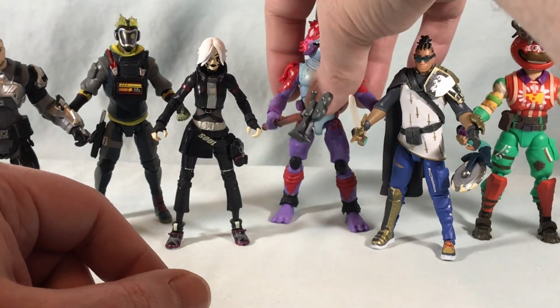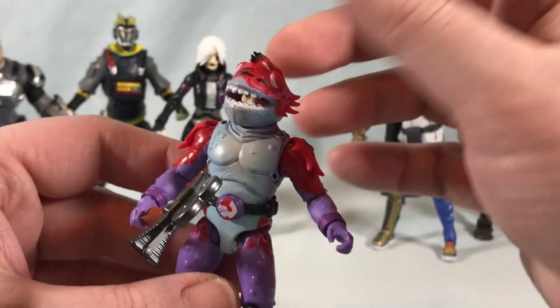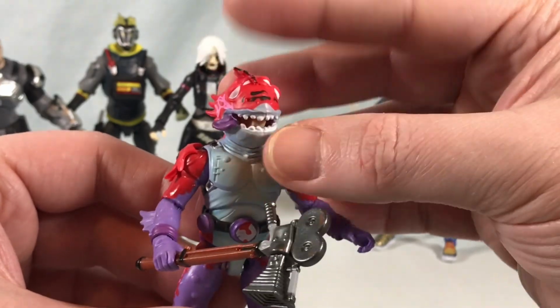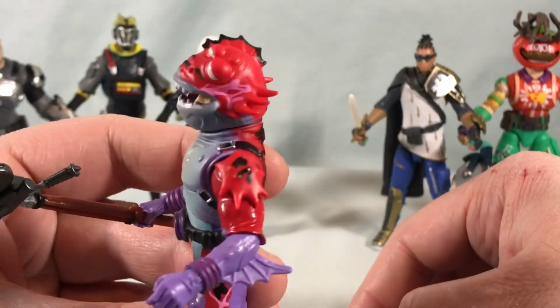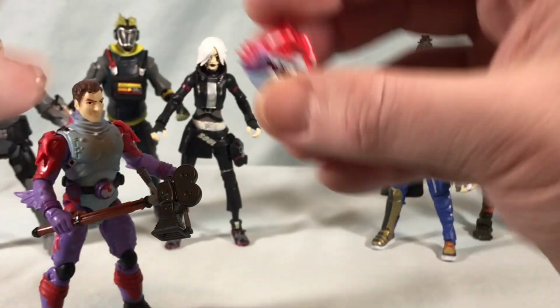Next up, we have Moisty Merman. Now, when I first took him out of the packaging, I picked him up by the head and it was really loose. I thought I broke something. It's actually just a mask. So that is a mask. Kind of sits loosely on the head. Doesn't really connect in or anything like that.